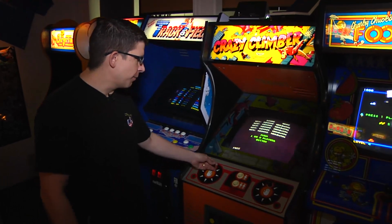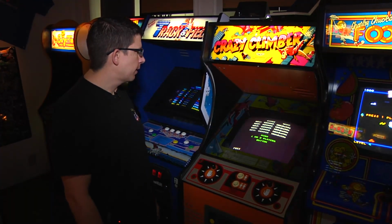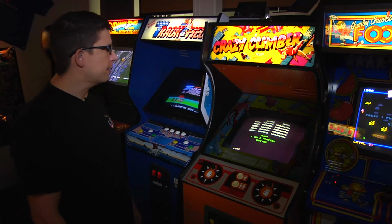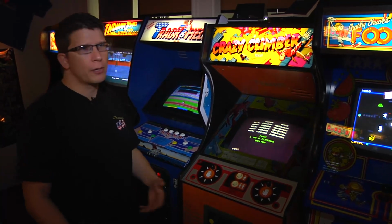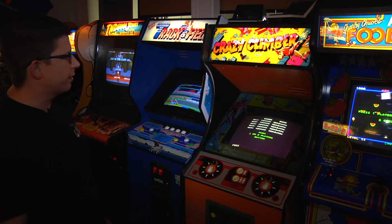Crazy Climber, fun one as a kid. I used to love Crazy Climber. Terrible at this one too. We did have a gentleman come in here and set an unofficial world record on it. Really good at it. It's a hard game to play because it's random, the way stuff falls and the way windows open and close. It's not like a game like Pac-Man that has patterns. A lot of stuff in that game is random. So it's a very difficult game to play.